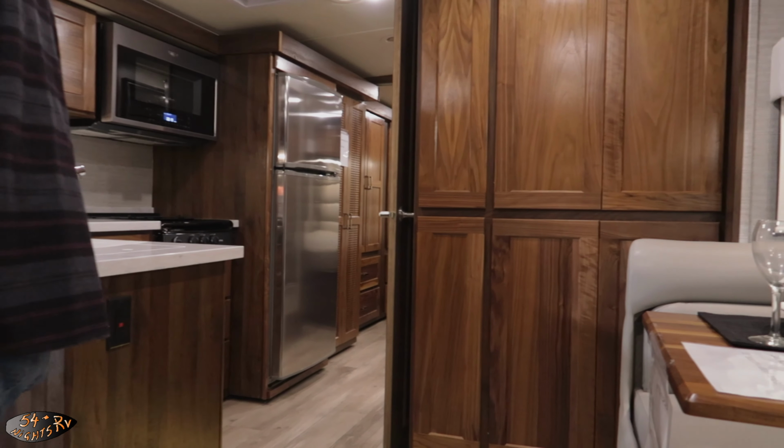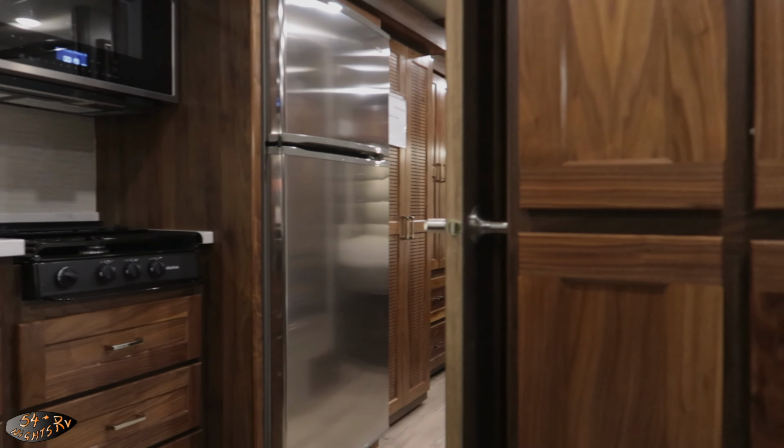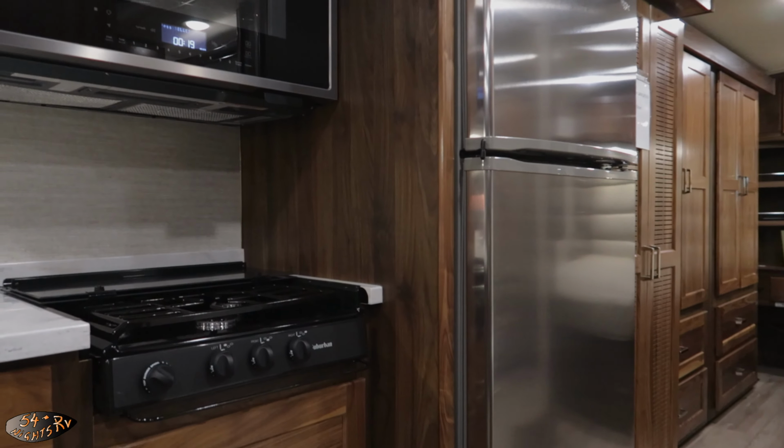It's good placement for the TV and fireplace. But there you have it. We actually looked at this rig as one of our options. We were pretty serious about it there for a couple of weeks.